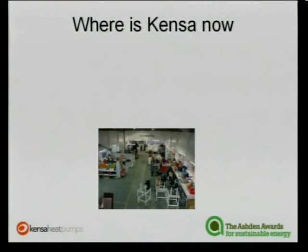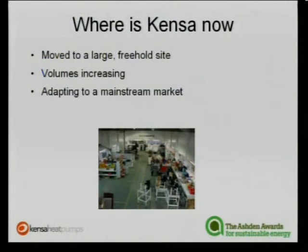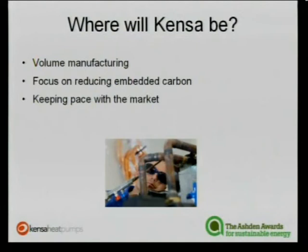Where are we now? Well, that's our manufacturing facility. We've moved to a large freehold site. It's a big one. The volumes are increasing, and we're adapting to a mainstream market. We have professional sales and marketing that's now in place. Where will Kensa be? More manufacturing, focus on reducing the carbon in the heat pumps, keeping pace with the market, and emphasizing our relationships.